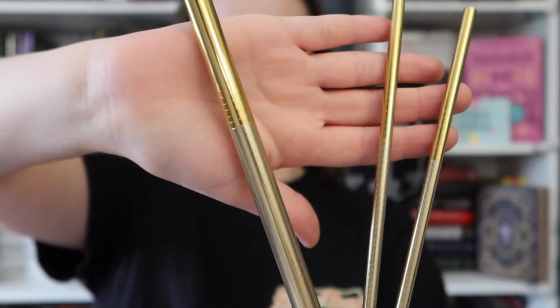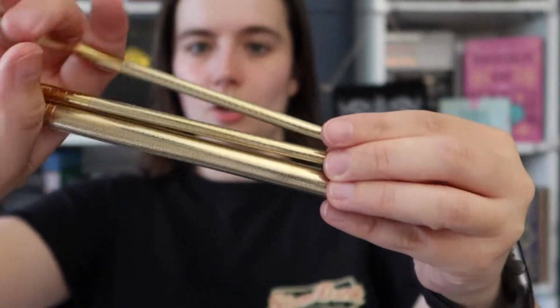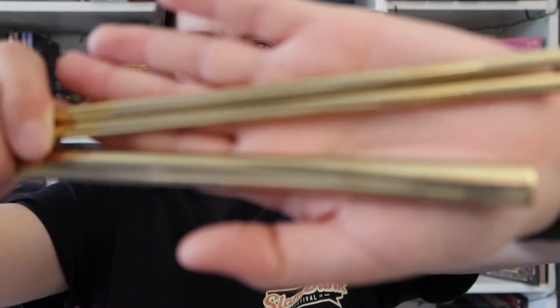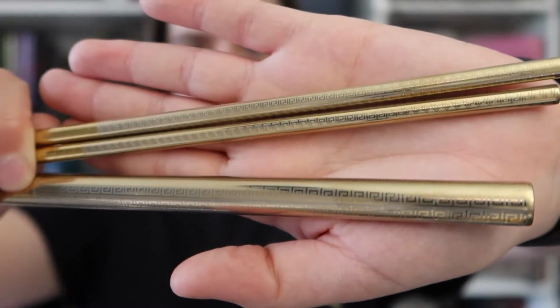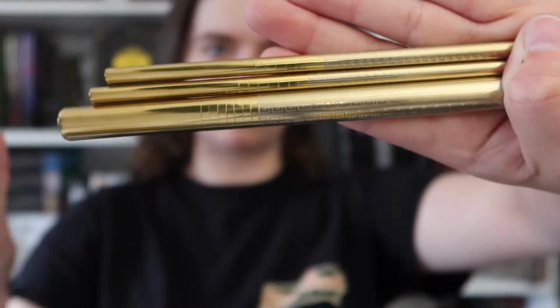Not that you need to see that. But how cool are these? We get one thicker one, which you use for boba and stuff, and then two skinnier ones. I don't know if it'll show up well, but we've got this really cool pattern on them, and at the tops they're just solid gold, where you would drink from. They're pretty cool. I was wondering the other day where my reusable straws have gone, and I have no idea. So now I have another set.